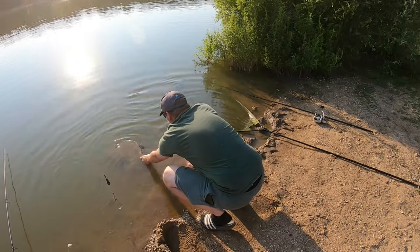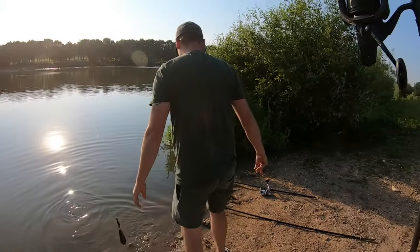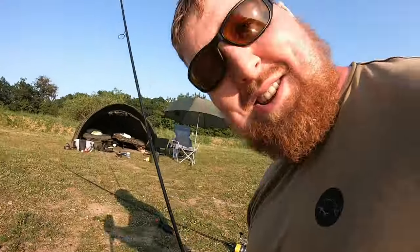So I've just had a bream on the... it was a double take, but I had a bream, which is a bit annoying. Oh, I've got someone else's rig on there. Look at that. Oh, I've got someone else's rig. Interesting. But in other news, that margin.